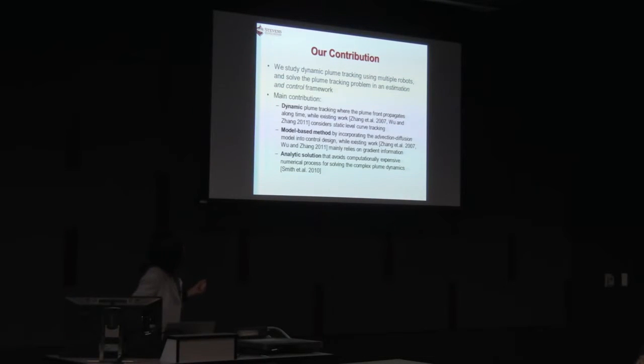We study the dynamic plume tracking problem, and the main contribution, as I said, is that we propose this dynamic algorithm, and we explicitly consider the advection-diffusion model of the plume. Our solution is an analytic solution without numerical solutions, so it's real-time implementable.